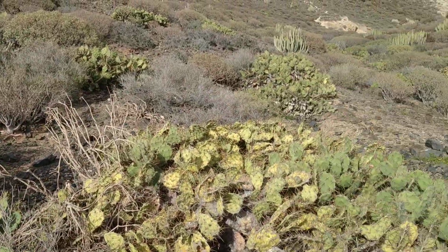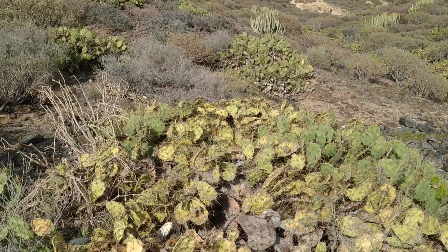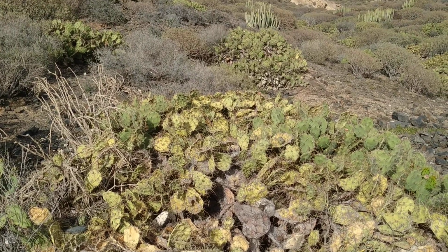I will not try the cactus fruit here. Of course, Opuntia dillenii has edible fruit, but here they are not too good right now.